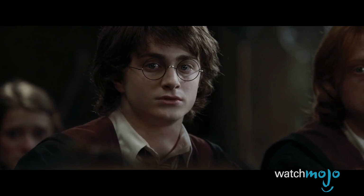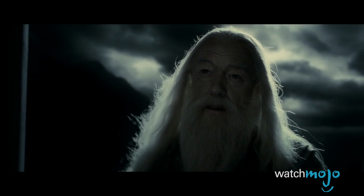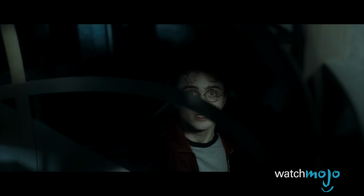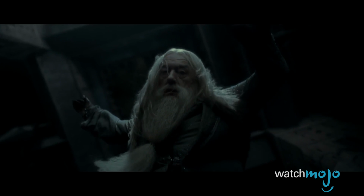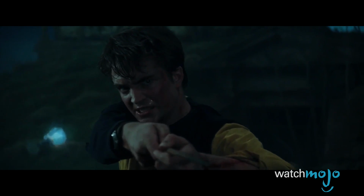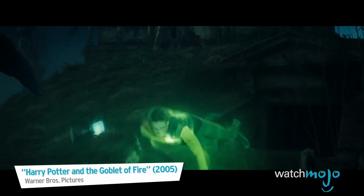It's used several times throughout the series, including by Severus Snape on Albus Dumbledore. It takes the top spot on our list, not only because of how powerful it is, but also because Harry's survival of the curse set in motion the events of the entire series.